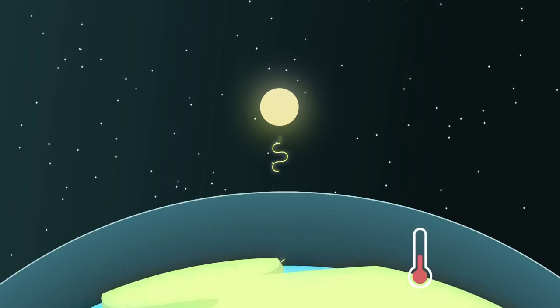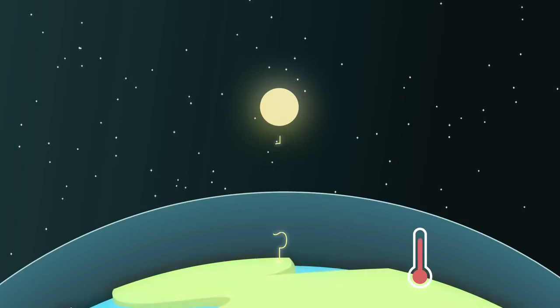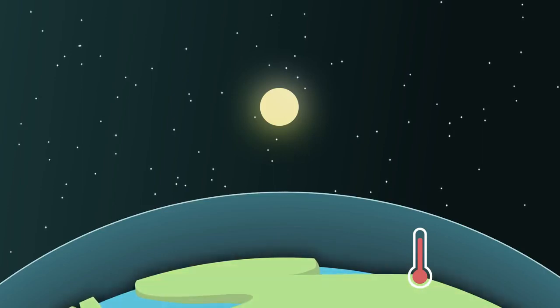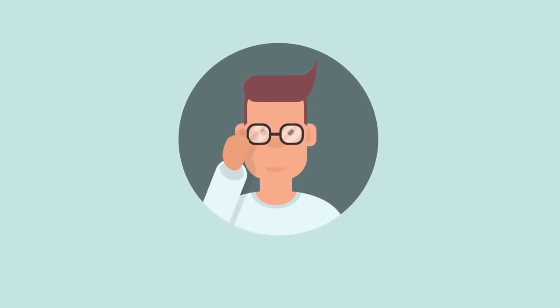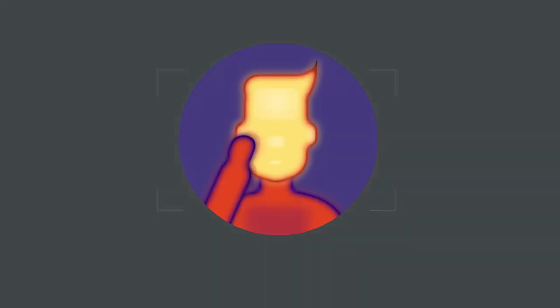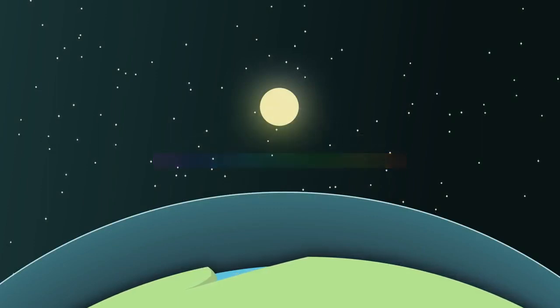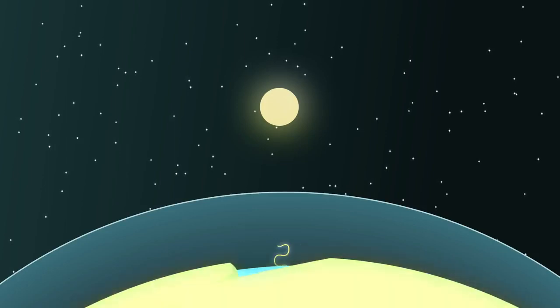The visible light gets straight through our transparent atmosphere and is partly absorbed by the Earth, which gets hot. Now, hot things radiate infrared rays. You could try holding your hand very close but not touching your cheek. Can you feel a glow? That's the infrared radiation. Infrared cameras can pick up this radiation emitted from warm bodies. Now, here's the catch. Although visible light got through the atmosphere, the infrared radiation coming from the Earth finds it more difficult to get through.